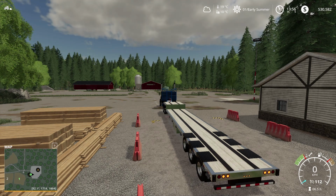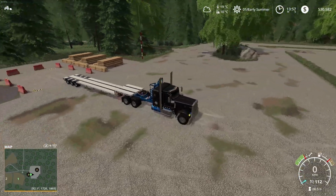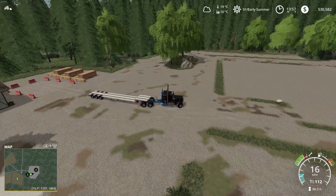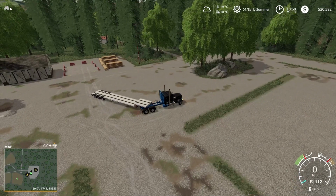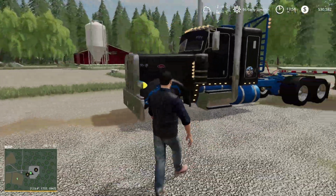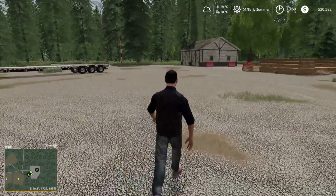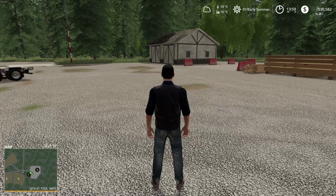So apparently lumber is a hot commodity around this place, because that was kind of a ridiculous amount of money for 6 pallets of lumber. And I've even got the economy difficulty set on hard, so I don't know. Short of adjusting the price of lumber for that sell point, can't really do much about that. Whatever. The way it is, I guess. Maybe it's just what we get for all our hard work.